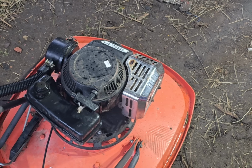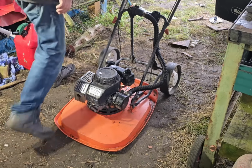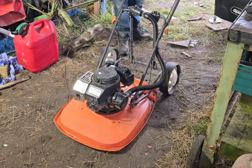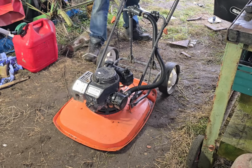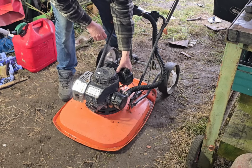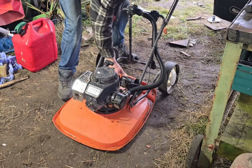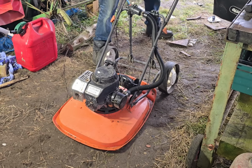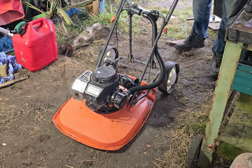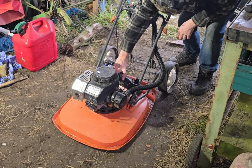Let me move about it. Alright, that's got you a little better angle. So I need to get in here to be able... Yeah, this is quite stiff. I don't think this one's been used in a while. Oh yeah. All that brake mechanism down there is extremely sticky. You pull the handle in, it doesn't return very well.